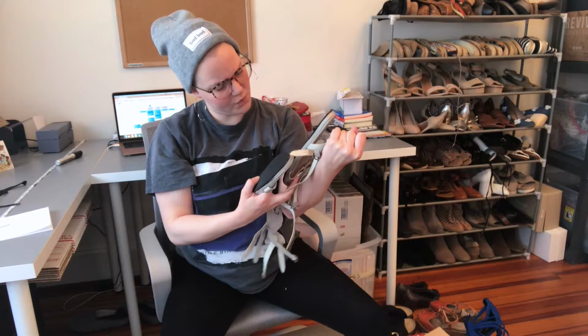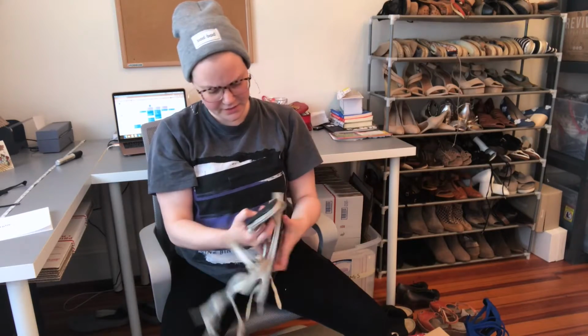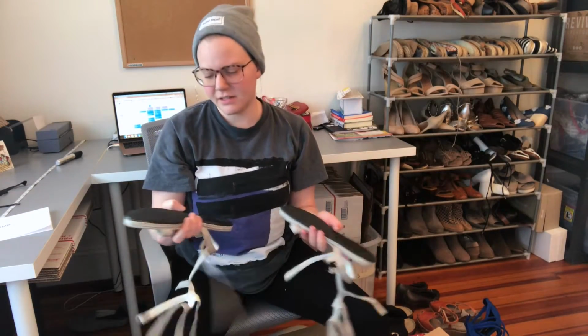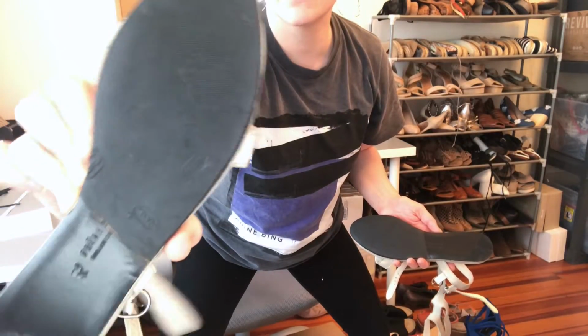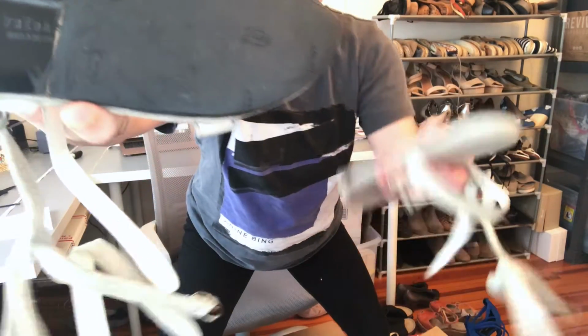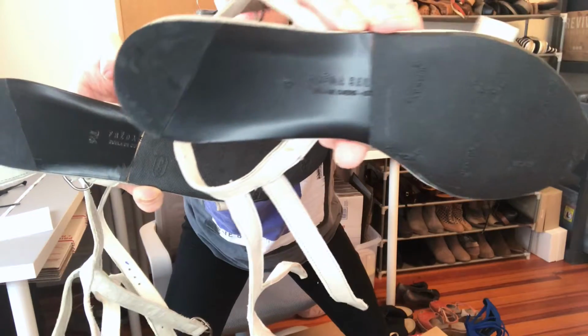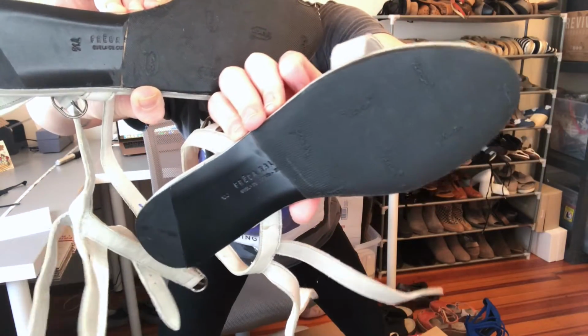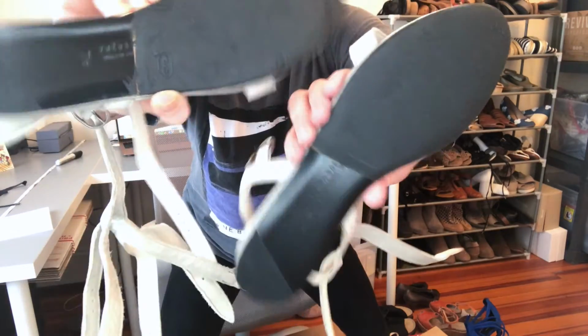I think what happened here, I can't tell if this is, I think somebody messed with the sole and put on their own Vibram soles. Look at how that's cut off on the bottom. I mean, I'm still gonna sell them. I just have to disclose that that is a thing. That's so strange. I don't know. I'm gonna look it up, but I'm not mad.